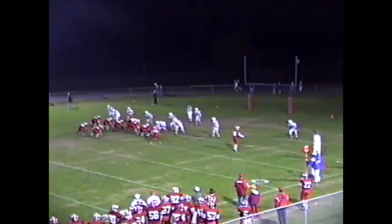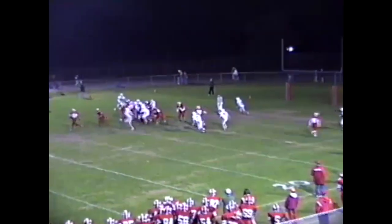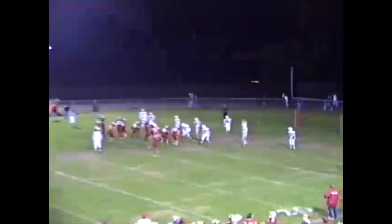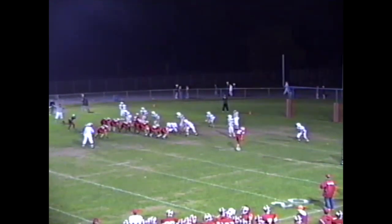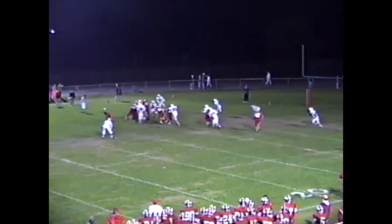Raiders, 2nd and 5 at the OFA 12-yard line. Handoff, Wanke again, dancing inside the 10. Nice slashing his way, not give. Oh, Chase is in there at the moment as a wide receiver. Wing T, 3rd and a yard at the 9-yard line of OFA. Handoff, Wanke.